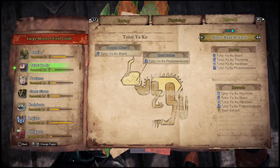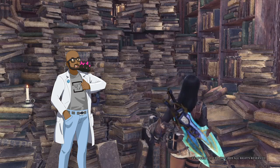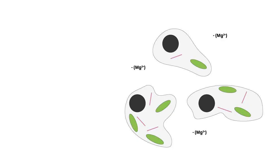But thanks to a sample you brought in, we discovered that the material on the photo organ is a thin membrane, not a layer of scales. So here is the new theory on how the Tzitzi Ya Ku uses this bioflash. Within the organ, luminescent bacteria exist, luciferin present, luciferase ready to go, but unable to undergo oxidation without a source of magnesium, purposefully absent from the extracellular environment.